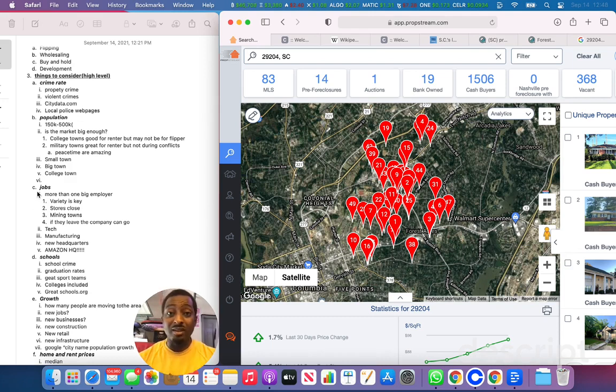Jobs is a big thing. If there's no jobs, there's no people, and people won't stay there. There's no economic growth in the city if there's no jobs. So we want to make sure that there's either a job in the city or that there's jobs around the city. And again, Columbia has a really big military presence. So if nothing else, we know that the base is there and it's going to help sustain the city. Although bases do close down, it's very rare, and it's very rare that they completely shut down.